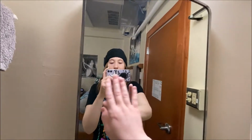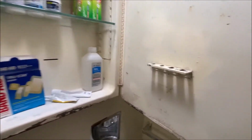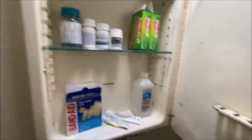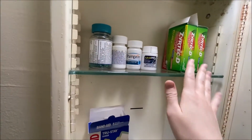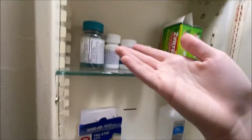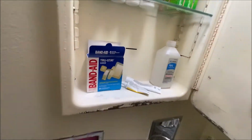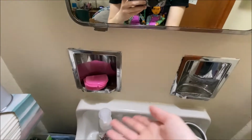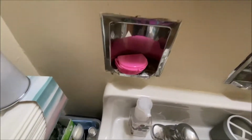You have the mirror right here, and it opens up for the medicine cabinet. Now, as you can see, Bruce Hall is a super old dorm, so you're going to have some rusty and worn out things. I wouldn't suggest putting your toothbrushes right here or anything. I would suggest only putting things that are bottled, things that are boxed. I just have pills and medicine, and then Band-Aids, stuff like that. Right here you can put soap. I put my retainer. Again, these are pretty rusty, so just be aware.